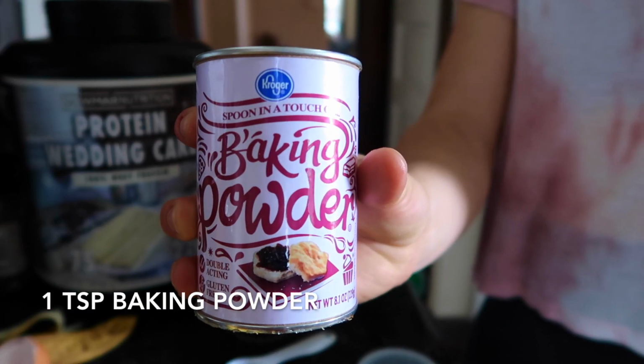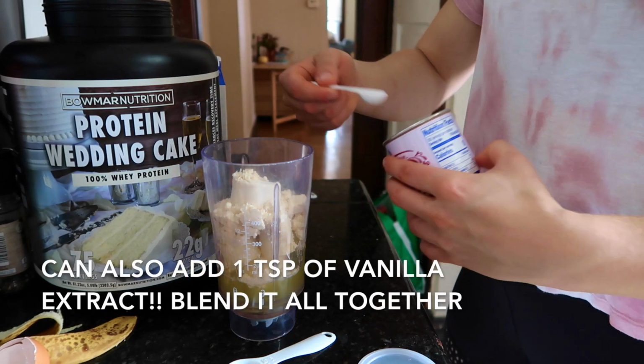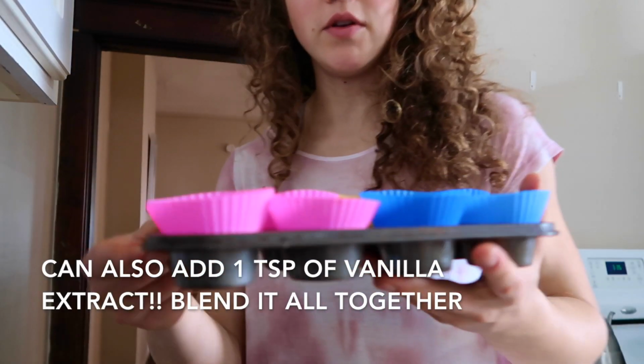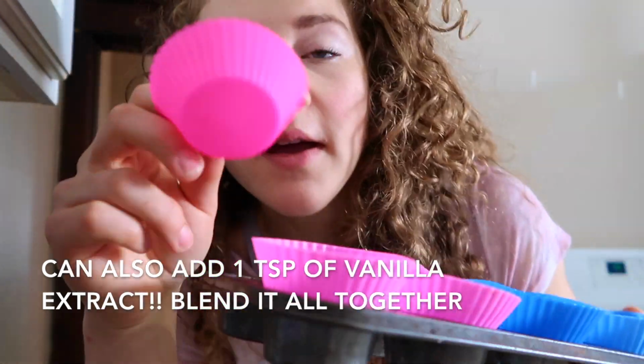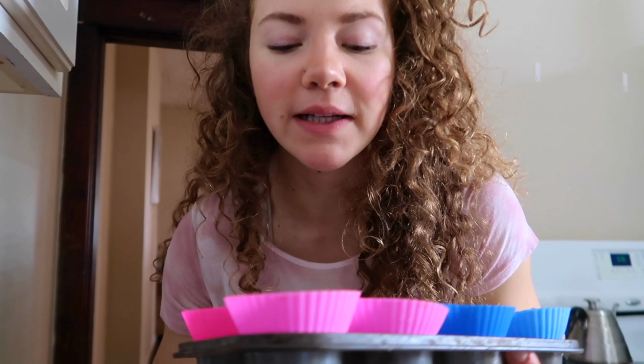Then we're adding 1 teaspoon of baking powder. And then that is it. All you gotta do is blend it up. I am using these silicone cupcake things, so you don't have to keep throwing away paper ones. And they're so easy to clean. The muffin comes right out of it. Nothing sticks, I don't have to use any spray. I got this whole stack for $7 on Amazon. Yeah, pour up.